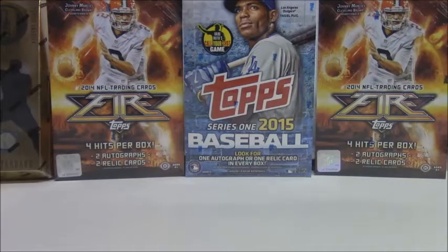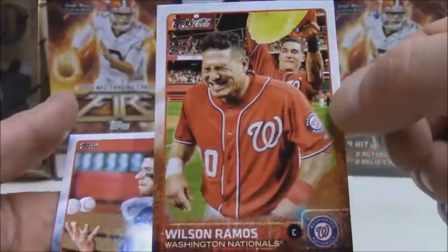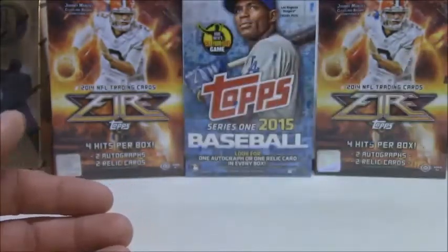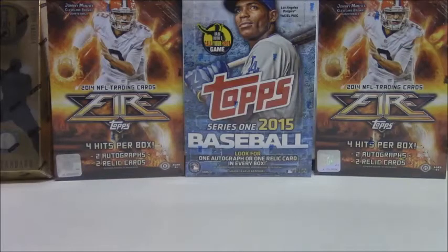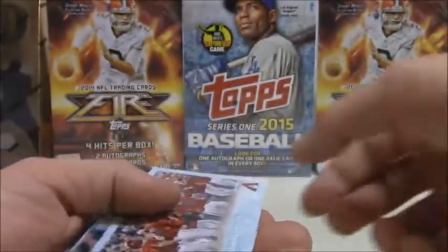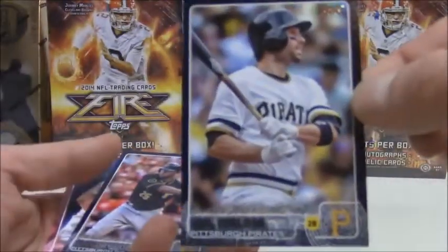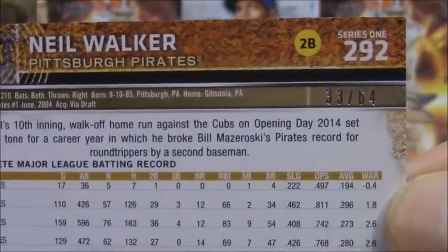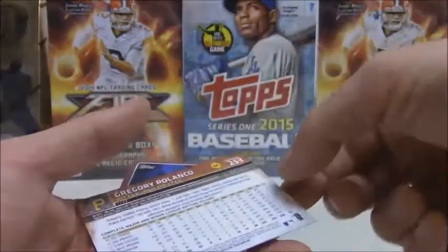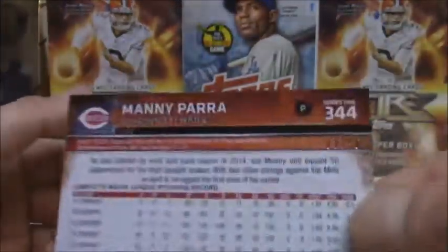All right, start with the variations. Variations, we had a Machado, Wilson Ramos, and Brett Lowry. For the colors, we had an Austin Jackson black, numbered 6 of 64. We had a Diamondbacks snow camo, 86 of 99. Walker black, 33 of 64. Polanco black, 35 of 64. And Para, pink, 9 of 50.